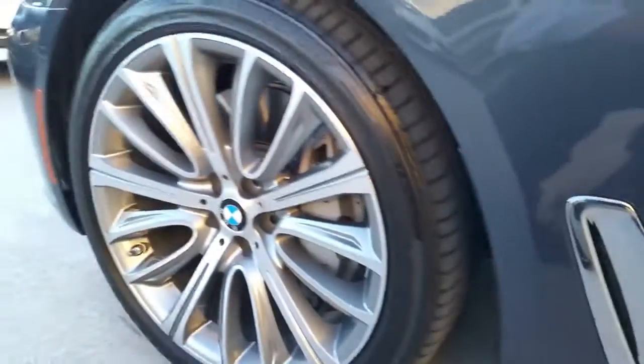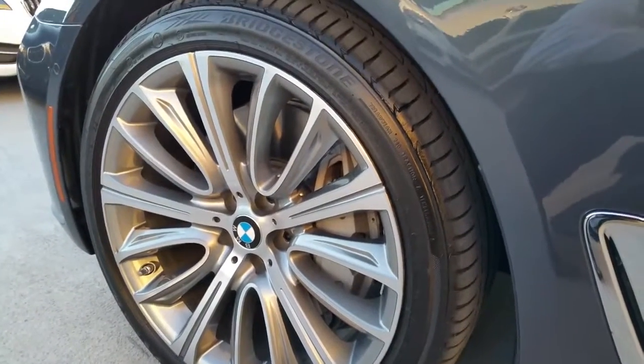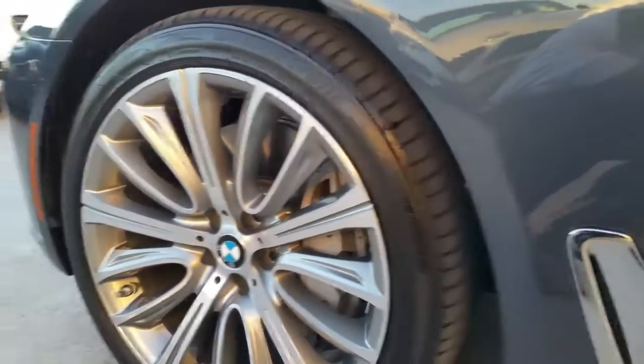Also, it is functional, guys. It is an air vent here. Helps with the air turbulence in the wheel well there, just thinking about efficiency, coefficient of drag, and also that gas mileage again. So BMW is definitely about efficiency and performance.